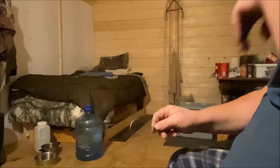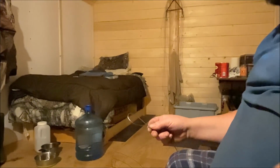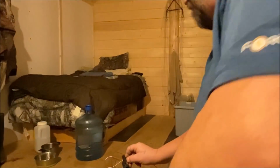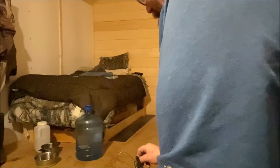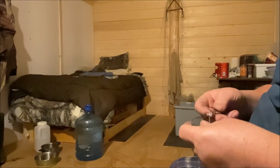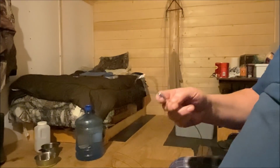Made some last night. I just cut enough for another dozen. I left the tail on that one a bit long. I don't usually do that. Stick it in your fingers. Anyway, I'm going to continue on here.